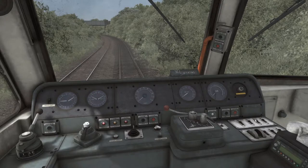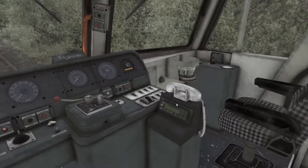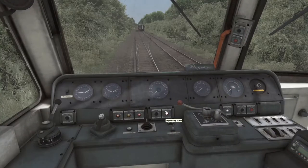Tower light switch. Where is our tower light switch? Does anyone know where the tower lights are? Yeah, let's have a look. Oh, there they are. Of course they are. Okay, so we've got our tower lights on now, so we can switch ends.